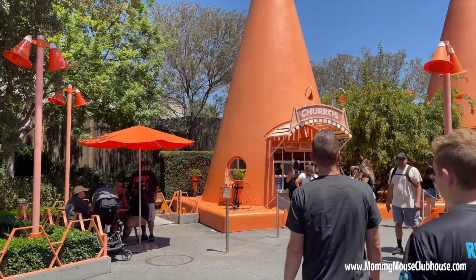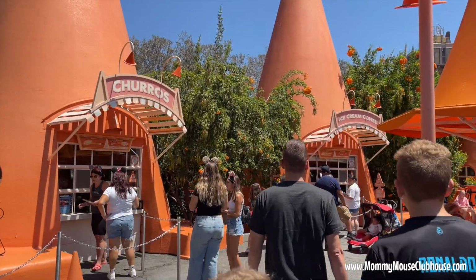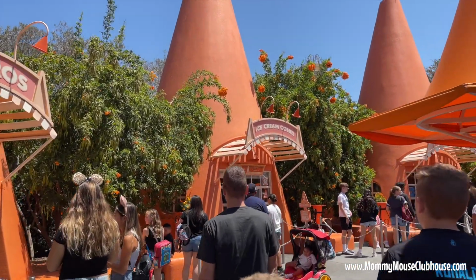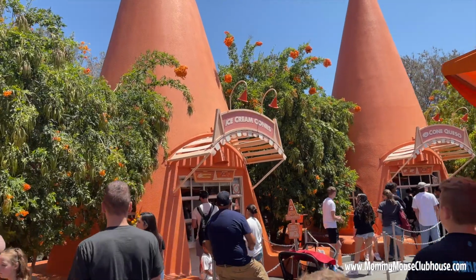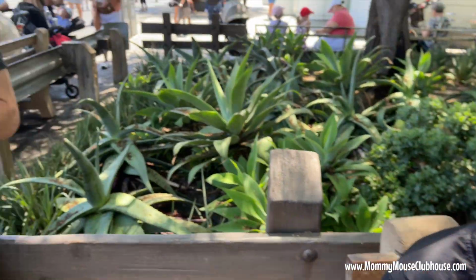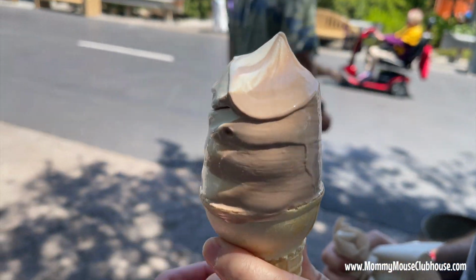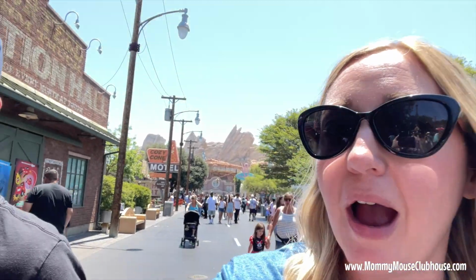Let's follow Dad to the ice cream cone. There's the churro cone. There's the ice cream cone. Let's get in line. Derek got his vanilla cone. Lucas got a vanilla cone. Dylan got a vanilla cone. And Mom and Dad got a twist cozy cone. Because we're better than the kids. Ice cream break, your favorite part of the day.